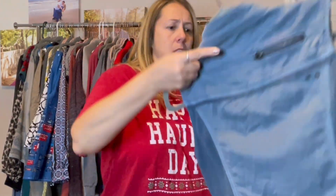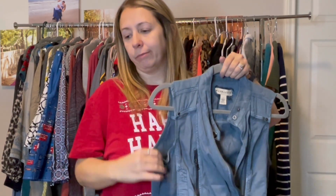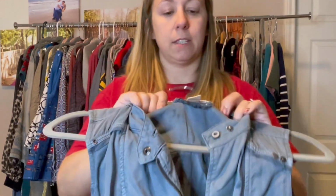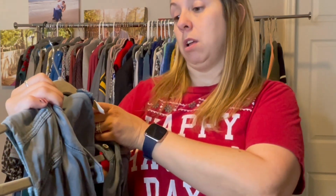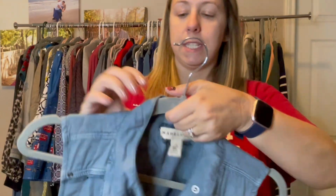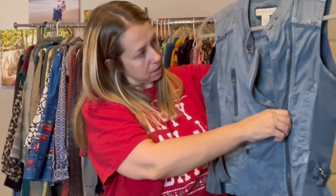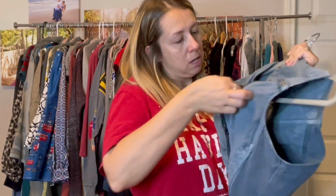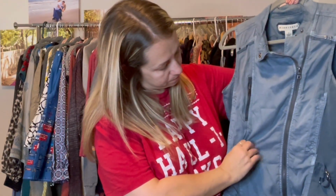I picked this up because I thought it was very... And it's a dumb vest. What's the word? I thought this was cute. Here's the brand. I looked this up. This is an Anthropologie Marrakech. Size small. It has zippers all over it, and you can tighten it here on the sides. It is light blue, and then it's got this off-center asymmetric zip. You're just throwing all the big words out today. Cute, cute.